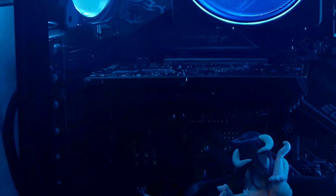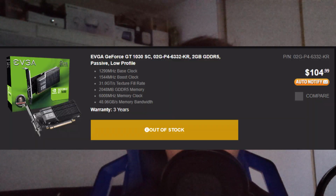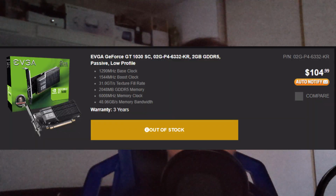The graphics card right now is an Nvidia GeForce GT 1030 from EVGA. And I got it from EVGA's B stock for about $50. I transferred it from my old computer, and it got so much more breathing room, both physically and digitally. And in the videos and streams that I will be doing in the near future, you can see for yourself just how much of a beast this card can actually be.